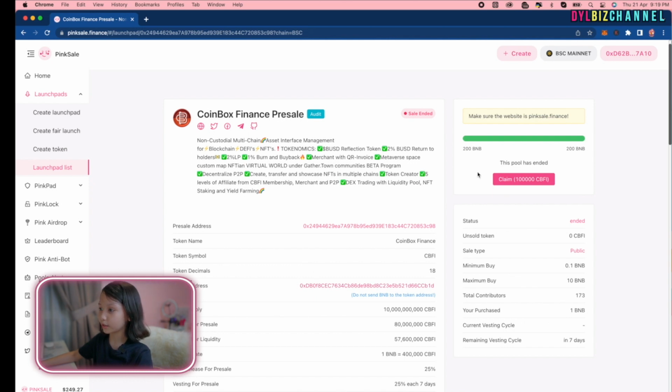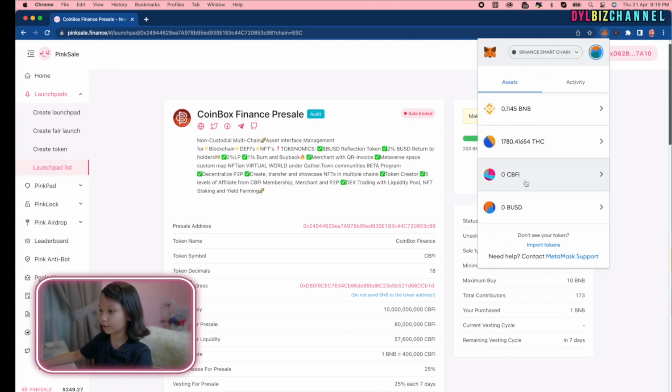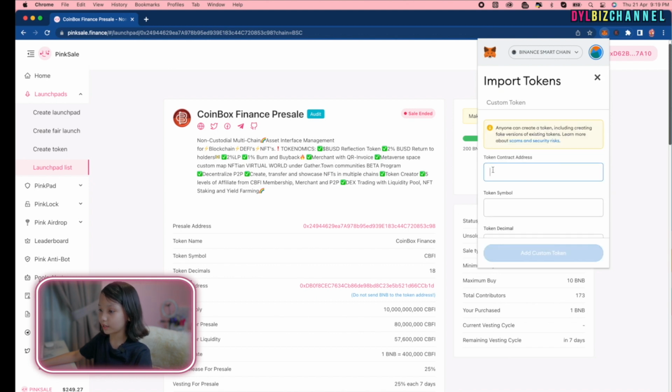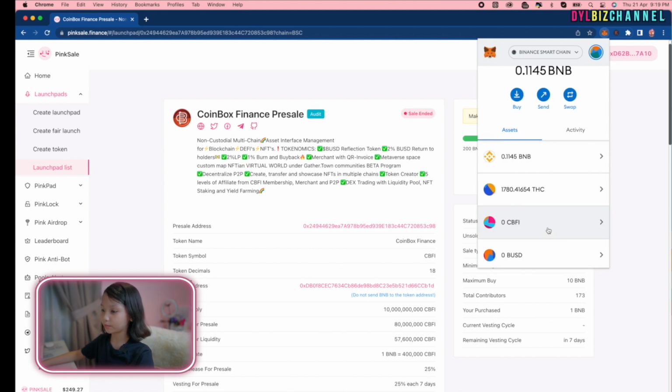So you just copy it, you go to MetaMask, and you click on Assets. You scroll down. If you don't have CBFi, you click on Import Tokens, and you just place the token address. So I already have the CBFi in my MetaMask.